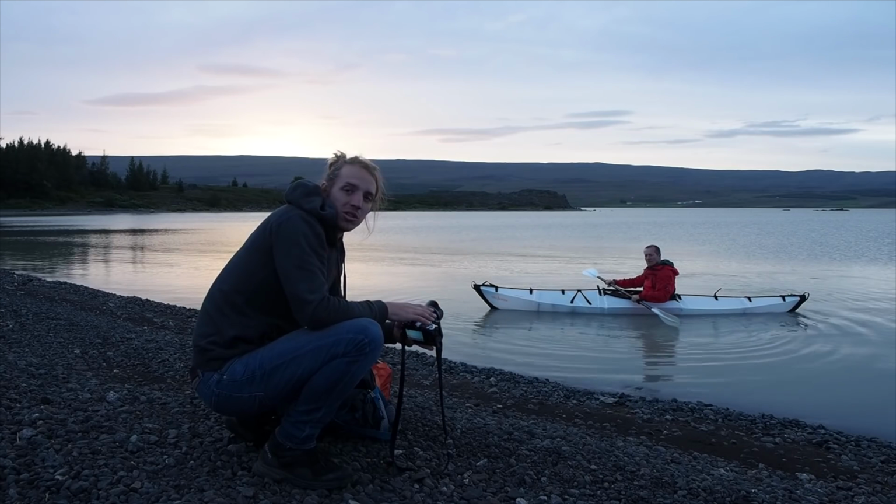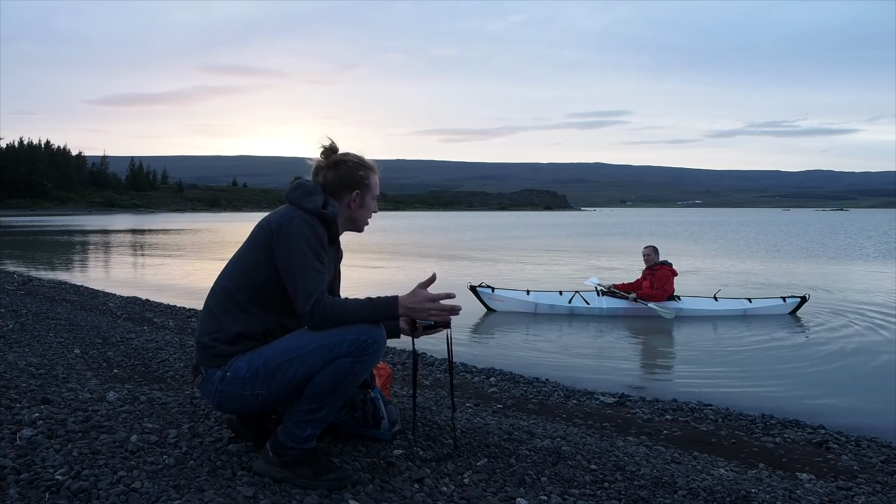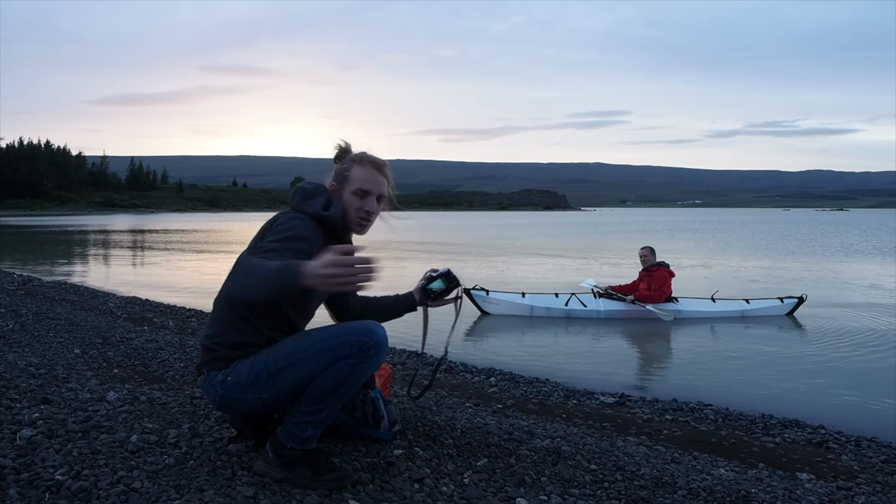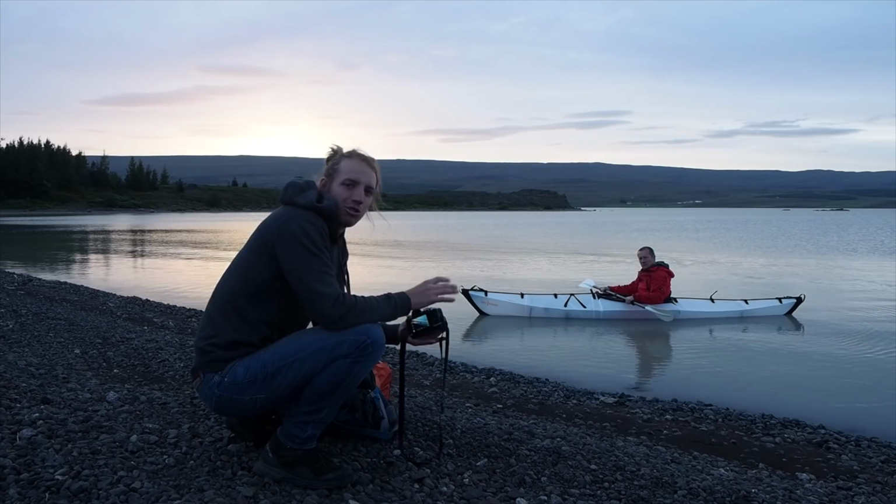And I have the 7-14mm in there, so it's the widest lens I have after the fisheye, and it will help me pull those edges into the frame, and it easily creates leading lines.